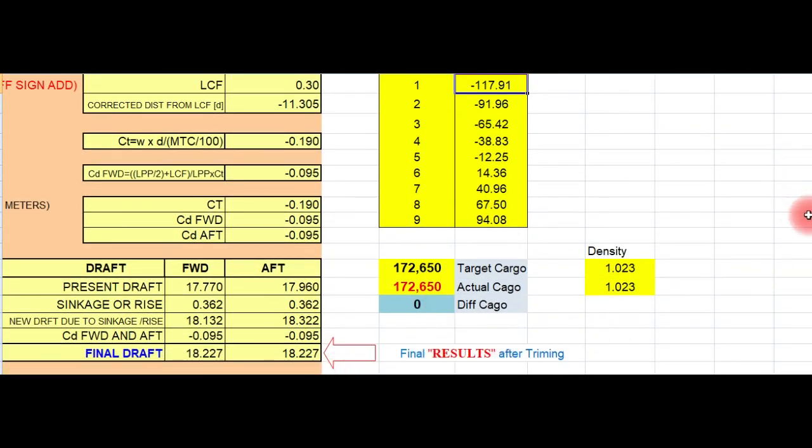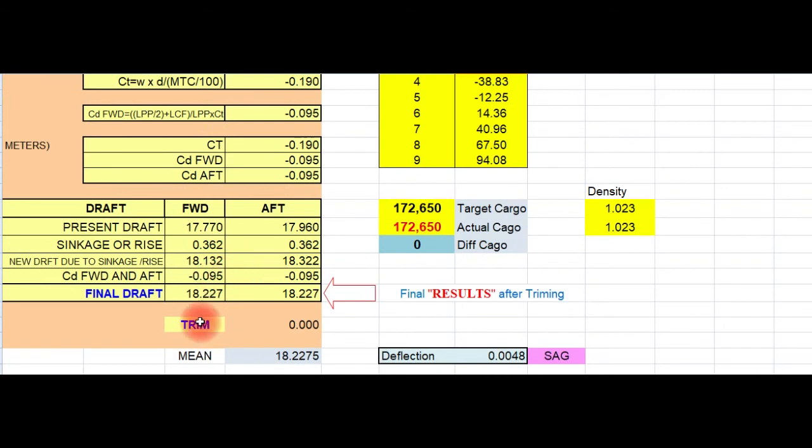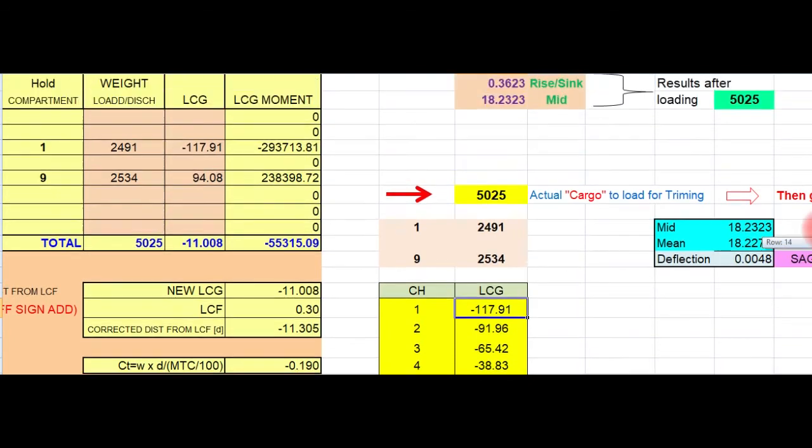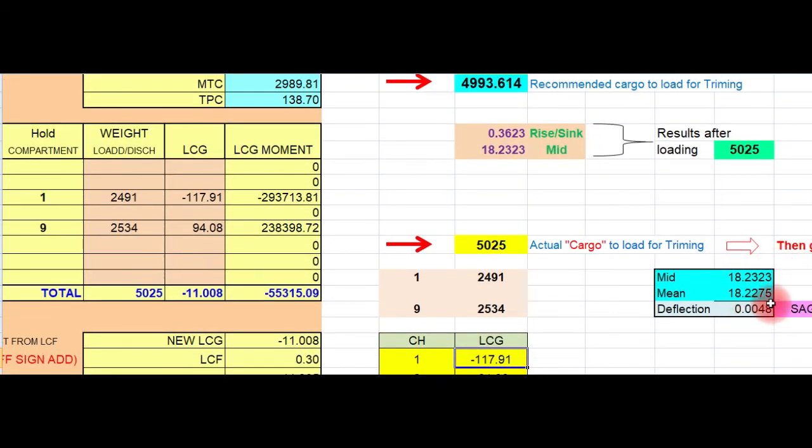we still have 18.227 forward, and aft will be 18.227, with a trim of 0, and your mean draft will be 18.2275. The deflection is 0. So take note of this mean draft, 18.2275, and here you have 18.225, your mean draft, and your mid draft after loading 5225 will be 18.2323, and your mid draft here is 18.23.